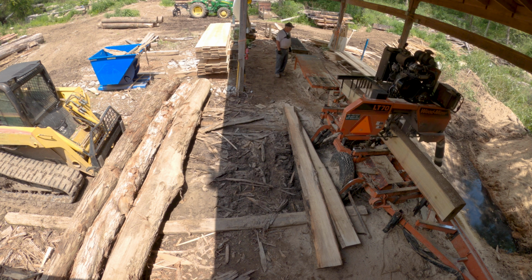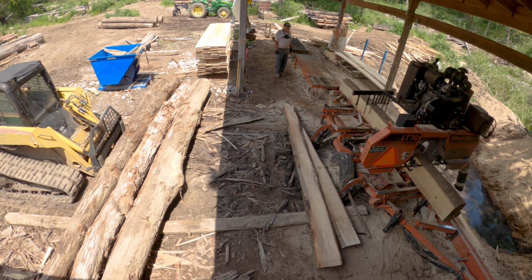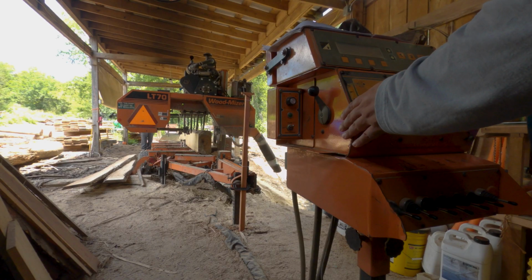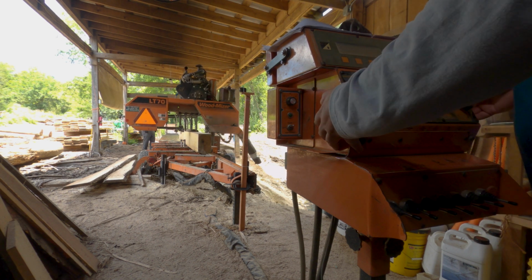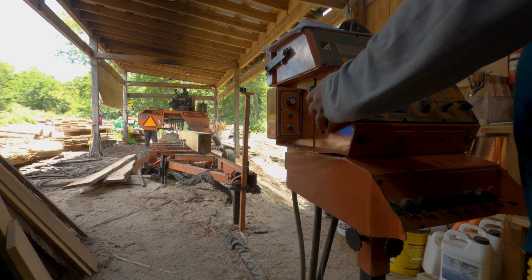A band mill is actually one of the most safe operations that you can have. You're standing away from it, and thank the Lord, it's been close to 30 years and we've never had a major injury.